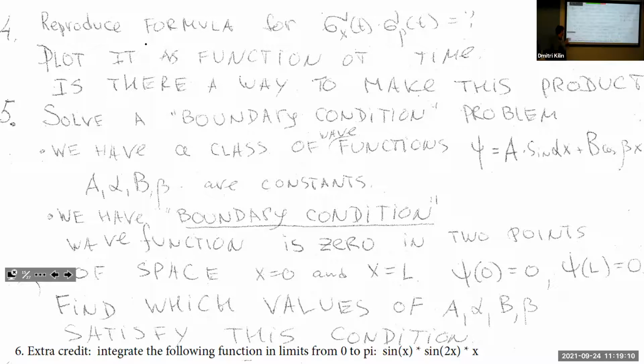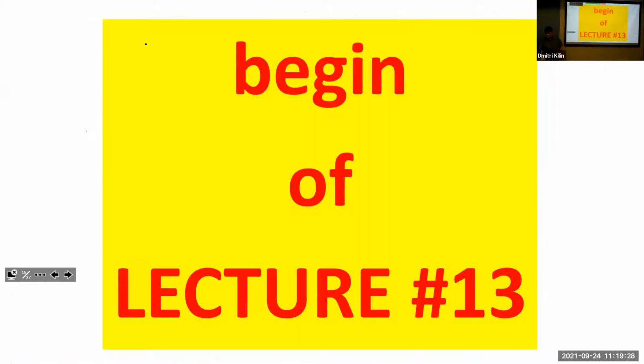This one is only if you have energy. If you take integrals every day, it may be easy. If you don't, it may take you more than an hour. It is not mandatory.